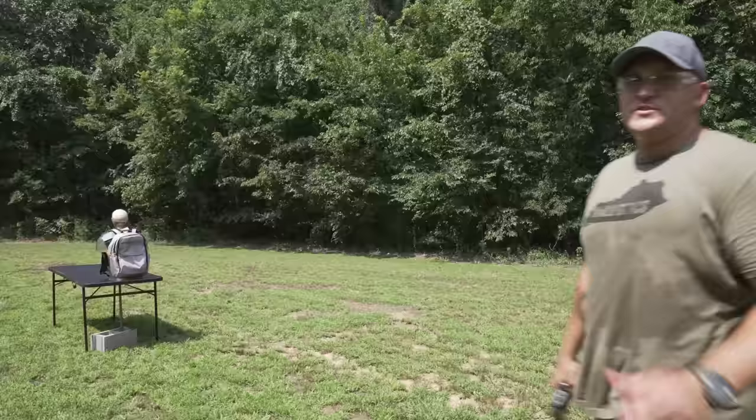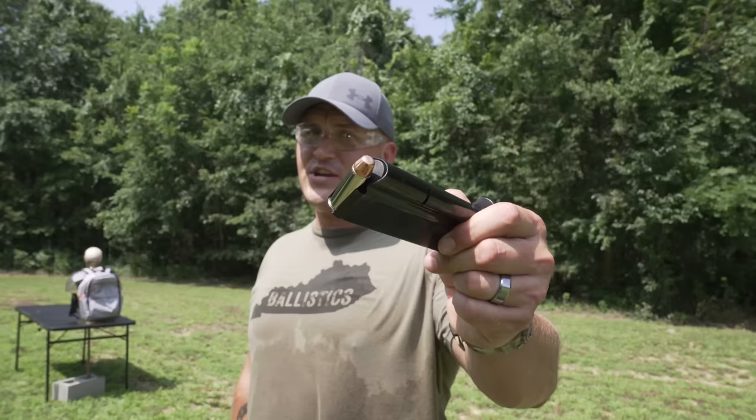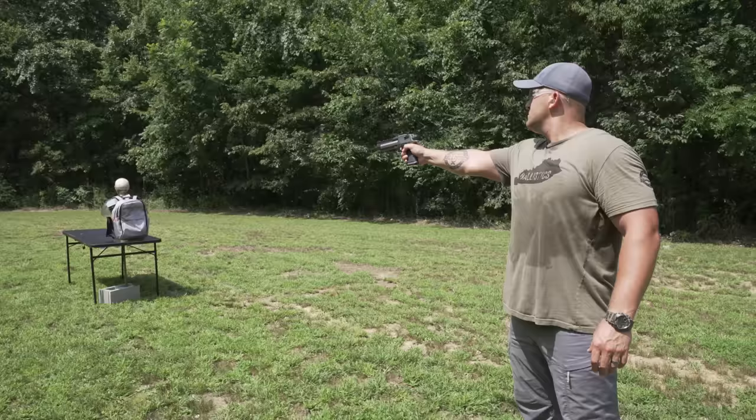This is my Magnum Research Desert Eagle chambered in 44 Magnum, and I'm loaded up with some Underwood ammo, 44 Magnum full metal jackets. Those are 245 grain. Ooh, you're gonna feel this one. Oh!